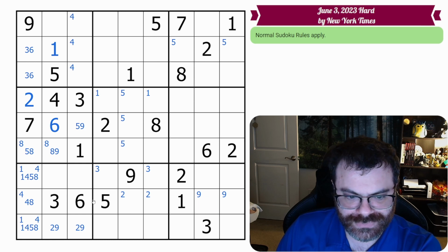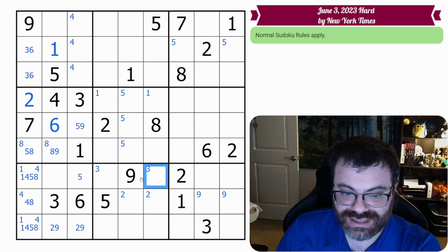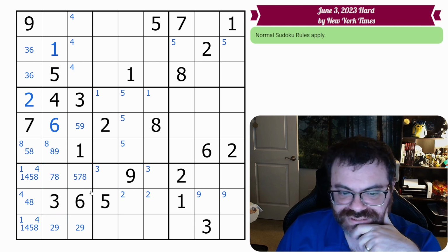So these can't be 1, 4, or 2, 9, or 3, 6. So let's mark what they can be. So again, they can't be 1, 2, 3, 4. Only this one can be 5. 6 is used. And then we need 7, 8, and 9. But they can't be 9 either. Yeah. So they can be 7, 8. Okay. Pretty limited.